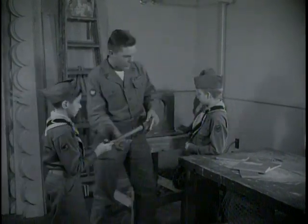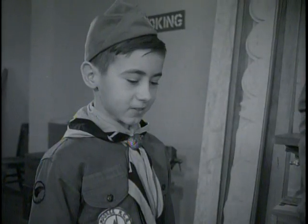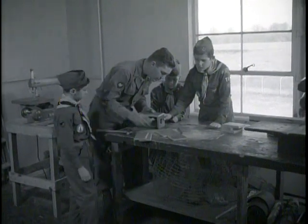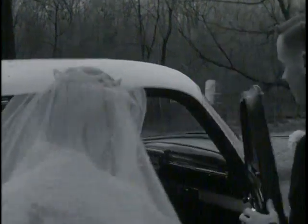The kids have the run of the battery hobby shop, and under the watchful eyes of their soldier scoutmasters, they learn all about doing it yourself. And a happy ending to this short report on Upper Marlboro.